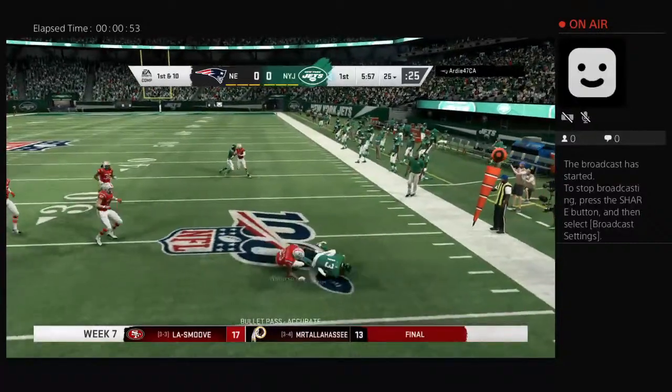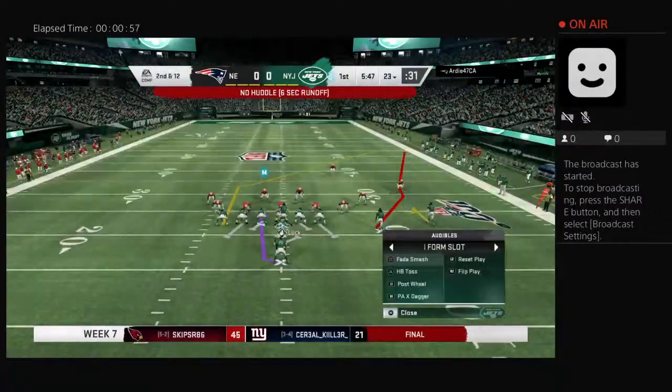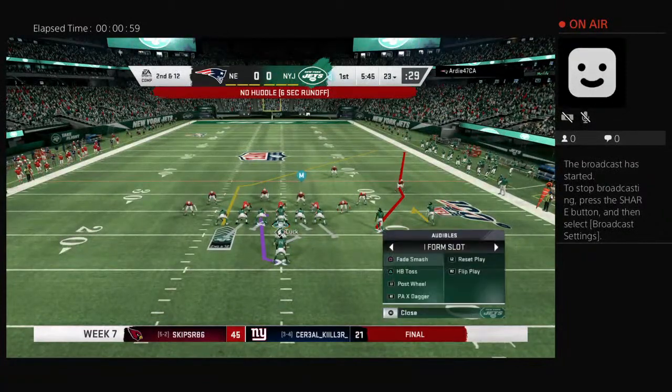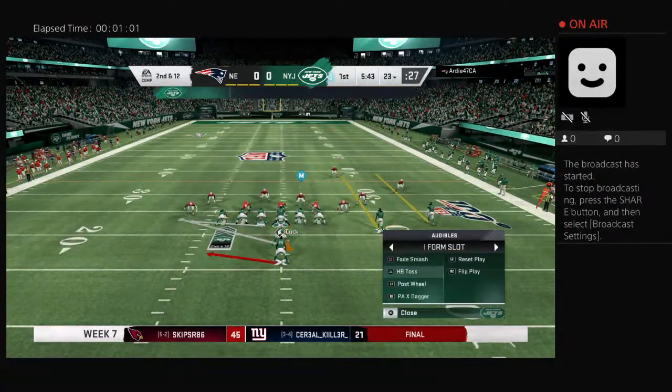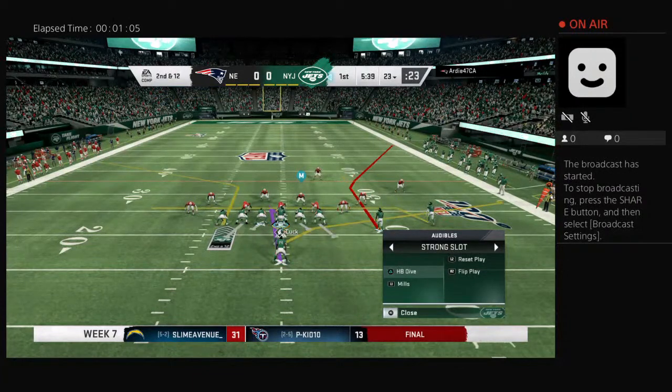Quick throw here to Hilton, and he will lose yardage here back at the 23-yard line. Call it officially a loss of 2 on the first play from scrimmage. Second down, at the 23-yard line.